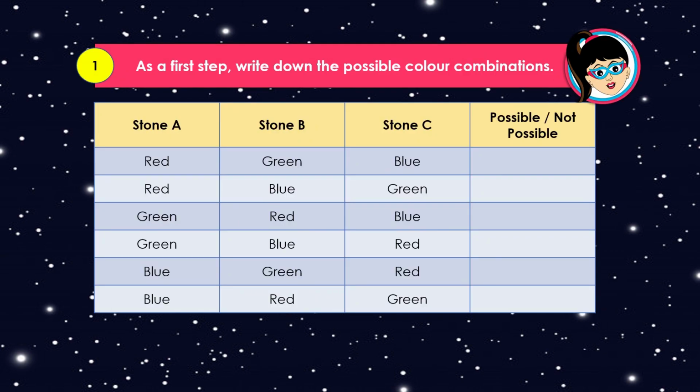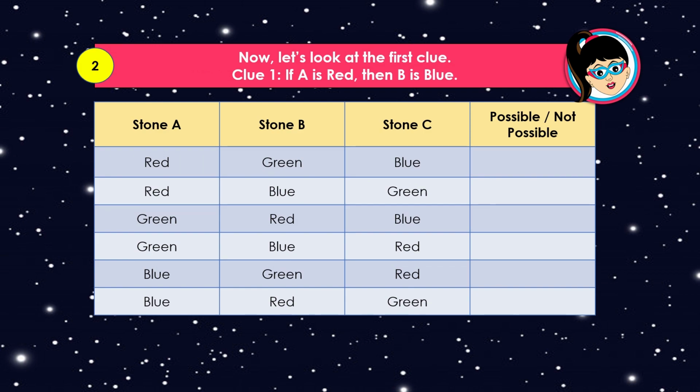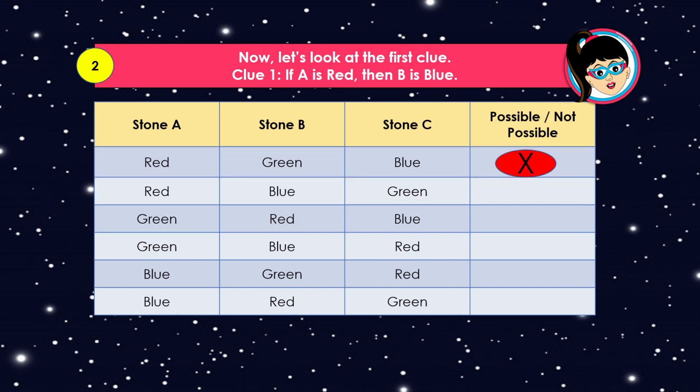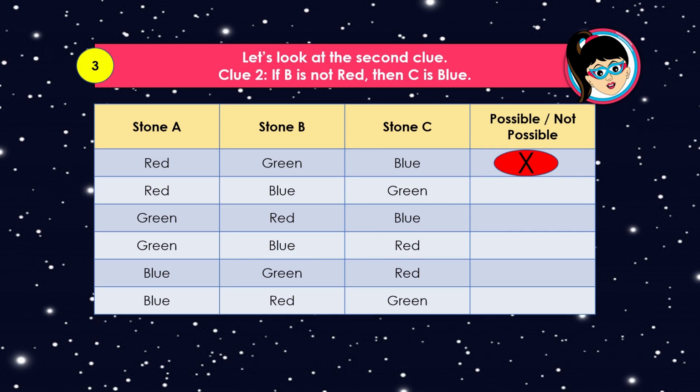Solution. As a first step, write down the possible color combinations. Now, let's look at the first clue. If A is red, then B is blue. Let's look at the second clue. If B is not red, then C is blue.